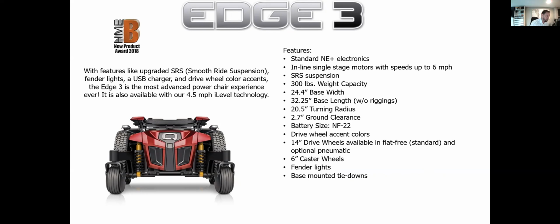Now the Edge 3 is built off of the exact same chassis as the Edge 2.0, but the key difference is the front end suspension. Notice how it's not just a big gray spring. This time we have a gold shock with a black spring over top of it. This chair uses an automotive grade nitrogen charged oil based shock. A lot of words. I don't expect you to remember all that, but what I do want you to know is that between an Edge 3 and an Edge 2 or a Q4 for that matter, that suspension is a lot smoother.